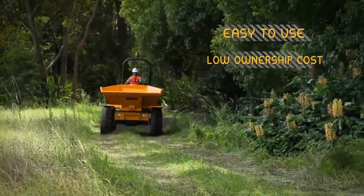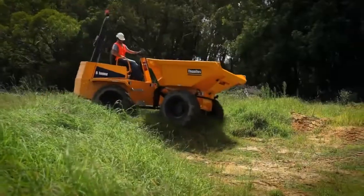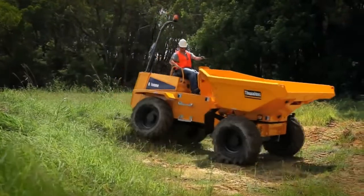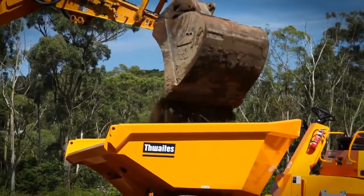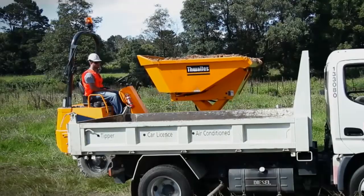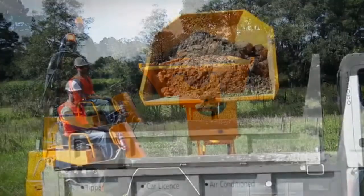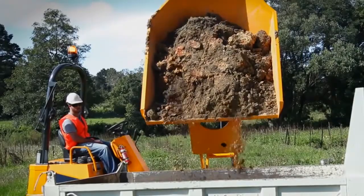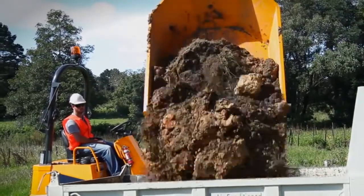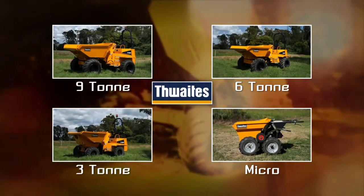Ease of use, low cost of ownership and high loading capacity make Thwaites dumpers a strong alternative to wheel loaders, skid steer loaders and backhoe loaders. From a machine capable of carrying 10 tons to a dumper that can lift a load, swivel it through 180 degrees and dump it at a height of 2 metres, you can be confident of finding the perfect tool for your job from Thwaites' comprehensive range. The Thwaites dumpers are named according to the payload they can carry.